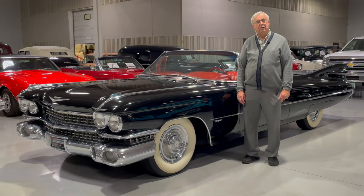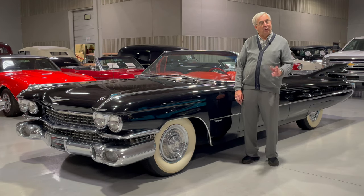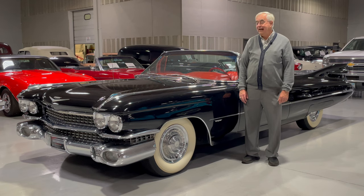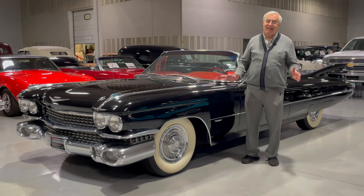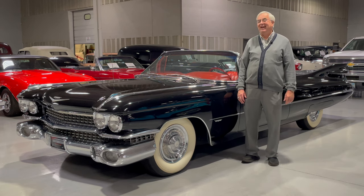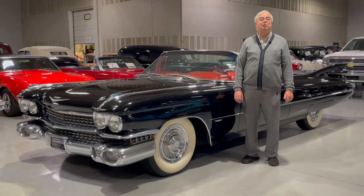Well, greetings and welcome to Ellingson Motorcars here in Rogers, Minnesota, suburb of Minneapolis, Minnesota, on the north end up on the freeway. Today, we're going to talk about our latest addition, and I'll tell you, it's a big addition, let's just say that, no matter what, a 1959 Cadillac Series 62 convertible.